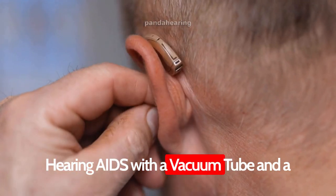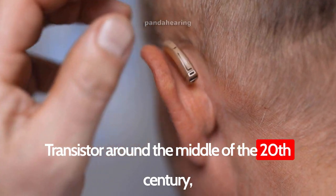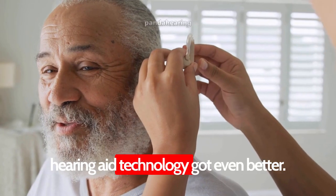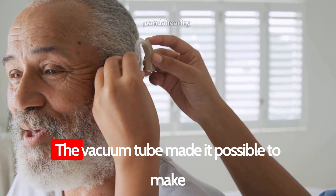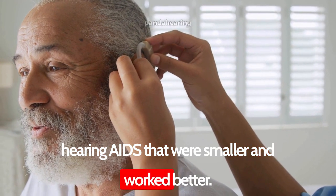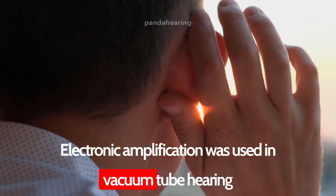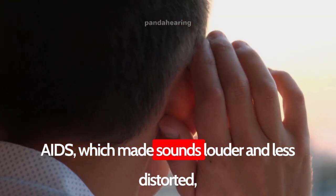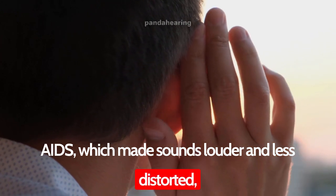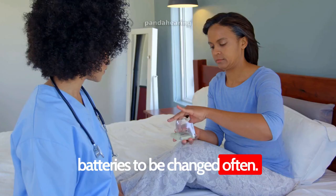Hearing aids with a vacuum tube and a transistor. Around the middle of the 20th century, hearing aid technology got even better. The vacuum tube made it possible to make hearing aids that were smaller and worked better. Electronic amplification was used in vacuum tube hearing aids, which made sounds louder and less distorted. But they were still pretty big and needed batteries to be changed often.